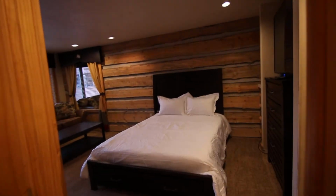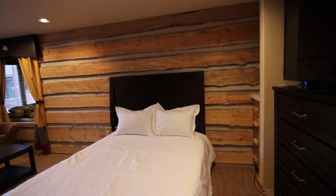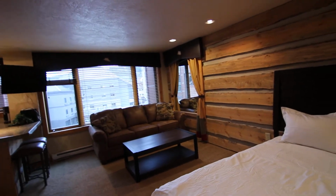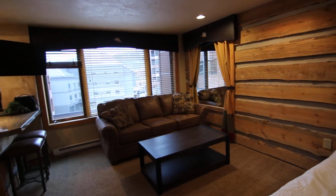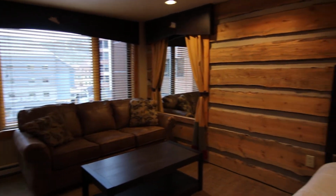And then we go out of the restroom and back out to the family room area. It's not only a queen sofa sleeper, but also a brand new sofa sleeper over here, which allows 2 more to sleep, so a total of 4.